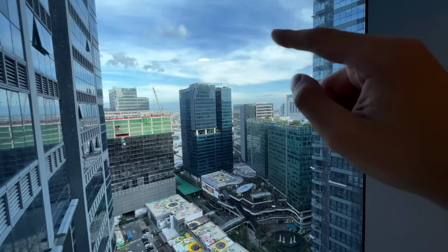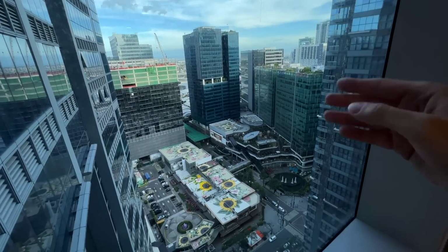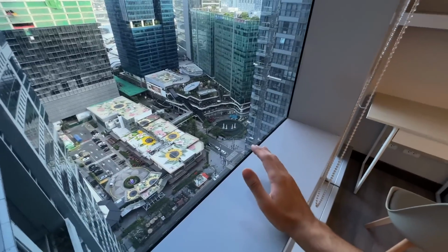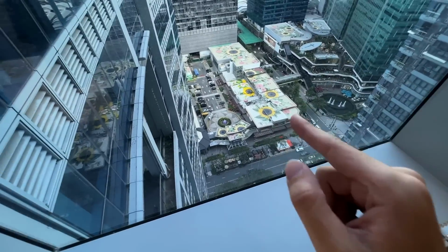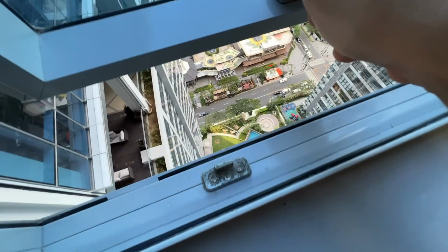So you can just about see the Laguna de Bay in the distance there. You got the Alliance building in front of you. You got Uptown Mall, so you get to see the Fountain Parade pretty much every hour from 5 p.m. Uptown Parade is down there. You even have a view over one of the Park Suites pools.